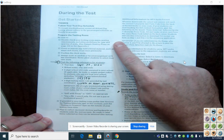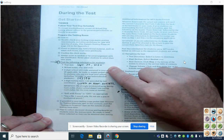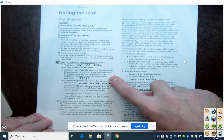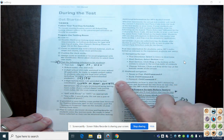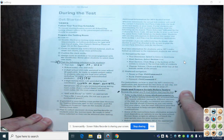When you prepare the testing room, confirm that the clock works, assign seats at random, double check that the room seating meets the requirements, and post the following information on the board. Test date, which is September 23rd, 2020. 6-digit school code, which is 143796. And then the 3-digit room code provided by the test coordinator. This will be listed on your room roster. Prior to the test, please review the scripts that you will be reading and refer to the NAR to know which test scripts to use. Just a reminder that your specific test scripts for your accommodations will be provided in your mailbox.